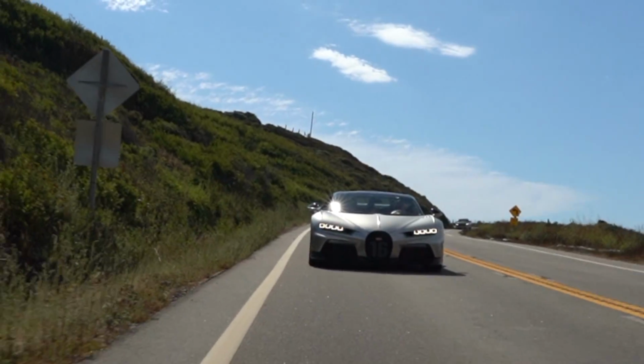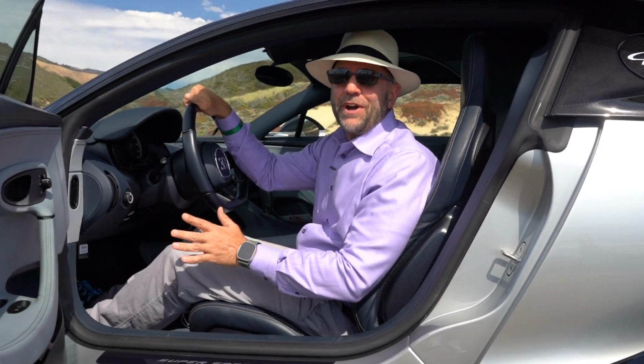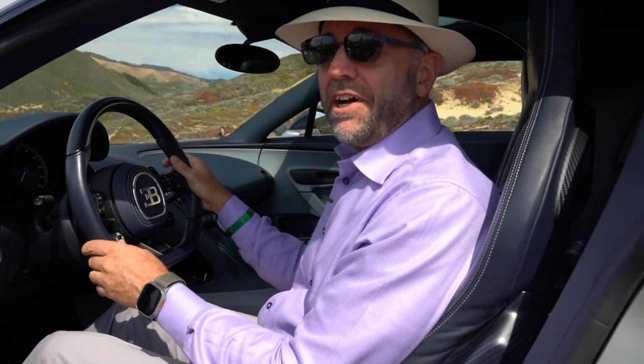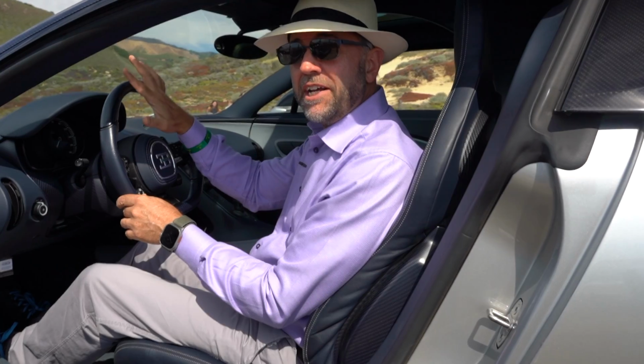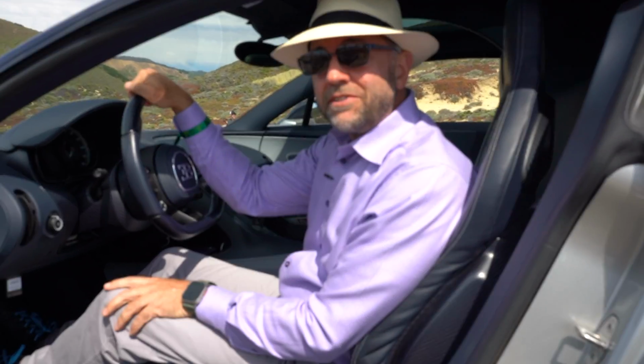So what's it like driving a $4.3 million car? Well, it's a little nerve-wracking, honestly. It should be, at least. The truth is, like most of these cars, once you've been in it for about 15 minutes, you realize it's just another car. It's just another expensive car, but it's still just another car. Steering on this car is incredibly good. Great tight on-center feel with nice build-up off-center. Stupid throttle response, of course.